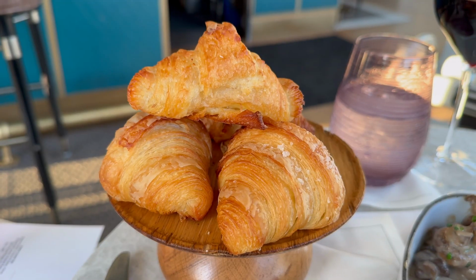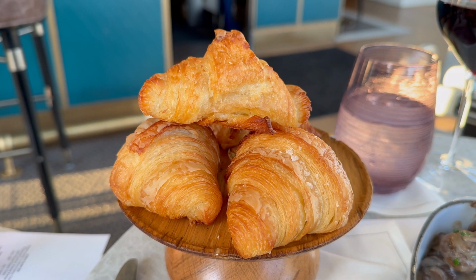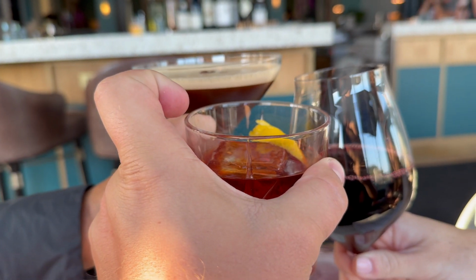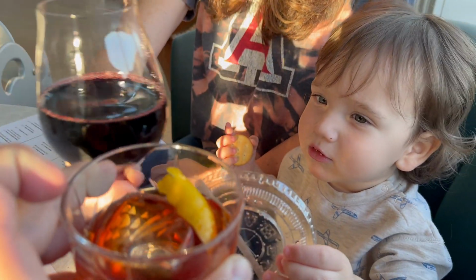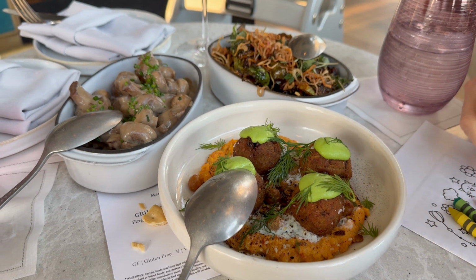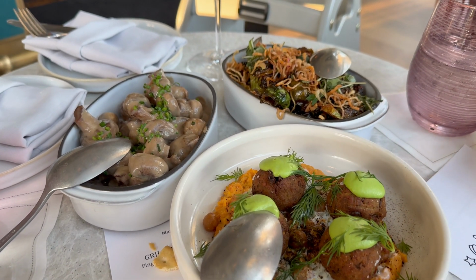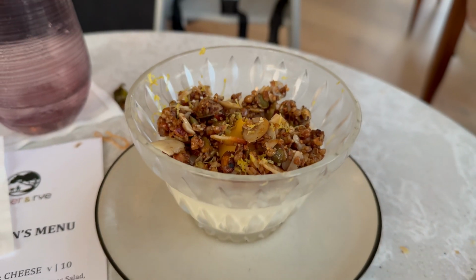There's actually a hiking trail that you can walk on from this area, get out to the lagoon and do some nature walks. But unbelievable bread service here at Ember Rye. I think it is absolutely worth the trip there. But we're enjoying a little cocktail as a family and some of the delicious appetizer options here. So I wouldn't miss this. This is probably my favorite food.